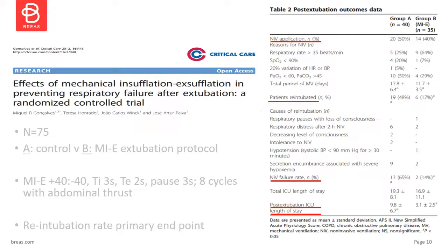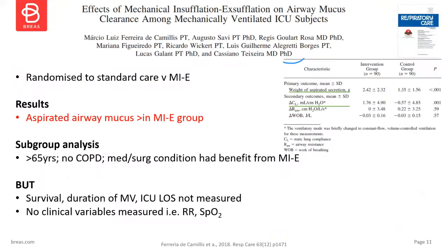So moving to a slightly more recent study, this is from 2018, the Ferreira de Camillis paper, and here they randomised patients again to either standard care versus mechanical insufflation-exsufflation. Patients here had been on the ventilator for just 24 hours and they were labelled as being stable, which meant for their definitions they were on a PEEP of 8 or below, and a fraction of inspired oxygen of 40% or below. So there were 180 patients in total, so a really lovely group size.